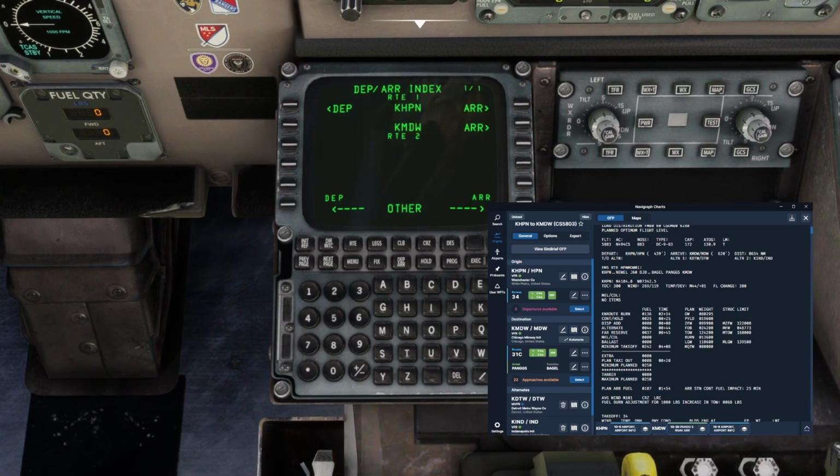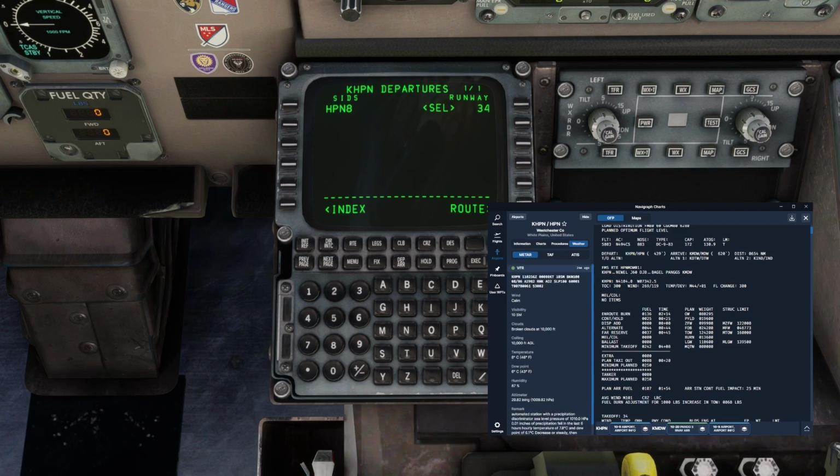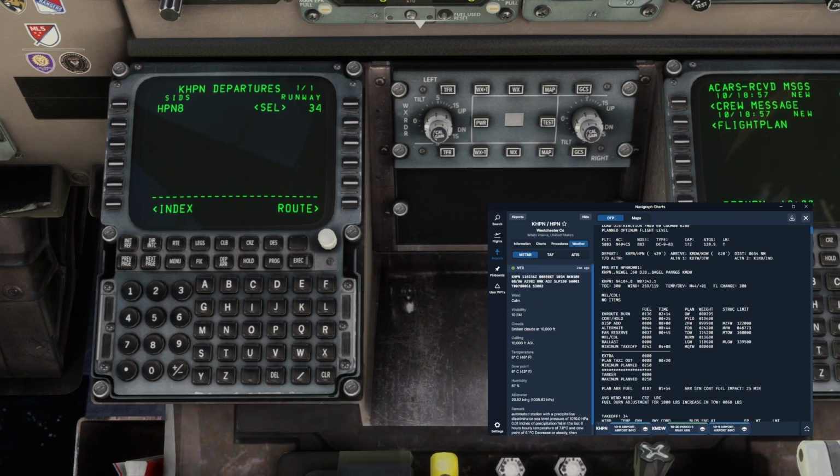Alright, let's go in here. So, we're departing runway 34. Right now, the weather is... Here, I'll scooch over so you can see both. Right now, it's winds calm, 10 statute mile visibility, broken 10,000, temperature 82.06, tune 182.